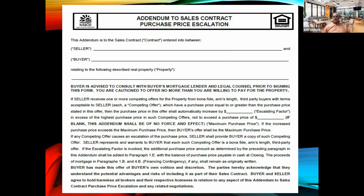A couple of them drop out. But one of the offers said, okay, I've got an escalation clause and I'm willing to increment by 5,000 over the next higher offer up to 450. So now these people have put an offer in at 400 with an escalation clause with no cap. So obviously they were the winning bidder at 455 on a $400,000 house.